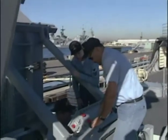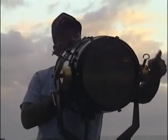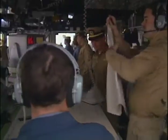Aegis duty also consists of manning equipment, mail call, flashing lights, and bridge watch.